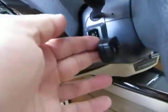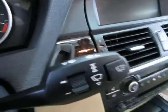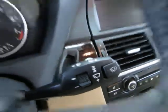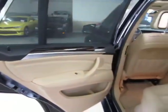Your cruise control is down here, turn signal here, and your windshield wipers are there. And they also have an automatic setting. I don't know if you can see the A on the button on the right hand side, where it has rain sensing. So when it starts to rain, the wipers come on, and depending on how heavy the rain is, they'll go faster or slower.